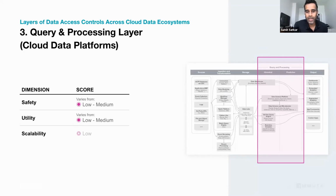Actually, let's start with going back to safety. Safety and utility are medium to low. And scalability, looking at the single cloud data platform and simple rules, that again can work okay, but as you increase the number of platforms or rules increase, some of those native controls in the platforms and services are going to differ from each platform. So it gives you this heterogeneous environment, and managing them with platform-specific controls makes it really hard to maintain and can increase your exposure to leaks if you're managing these policy updates in many places.